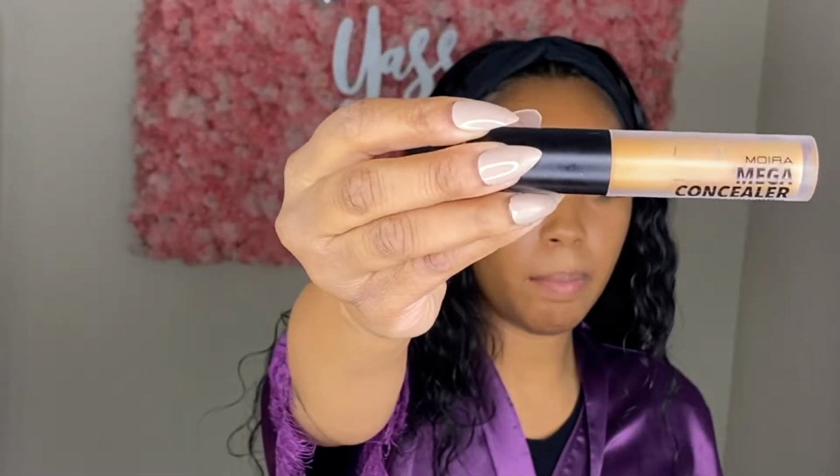So let's get started. Now, as you can see, my eyebrows are already done. For my eyebrows, I basically use an eyebrow gel pen that you can get from any beauty supply. And I also use this Mega Concealer by Mora. And then to conceal the top, I basically use my foundation.